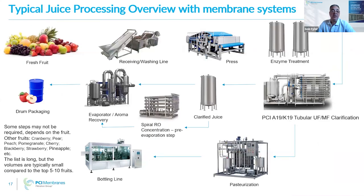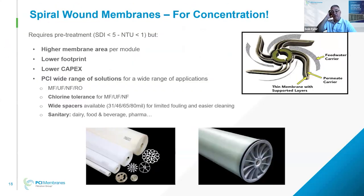All right, so we're going back to the juice process flow diagram, and now we're going to talk briefly about spiral ROs. PCI supplies spiral wound sanitary ROs for various different applications, a lot in dairy processing. So we do a lot with WPC, whey protein concentrates, and WPI, whey protein isolates. However, they're used in many other industries as well, such as soy sauce and even in juice. So we do have the capability of providing and building spiral wound systems for juice concentration.